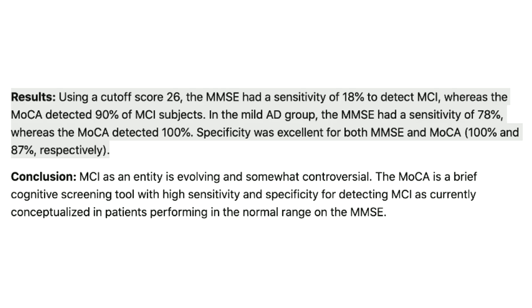So mild cognitive impairment as an entity is pretty much evolving, controversially. But the MoCA is a brief cognitive tool with high sensitivity and specificity for detecting mild cognitive impairment, and most of all, measuring it. And here's the thing: my buddy, who is the dean of internal medicine at the University of Central Florida's College of Medicine, said that in the neurology department, they're talking about using the MoCA as a way to measure decline.